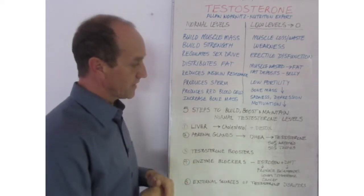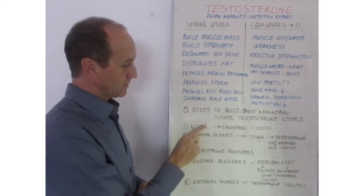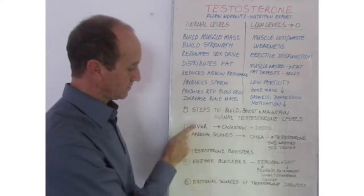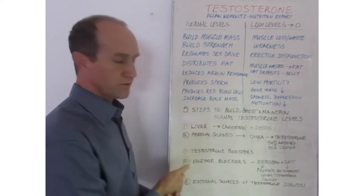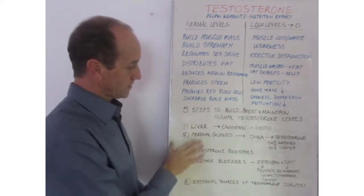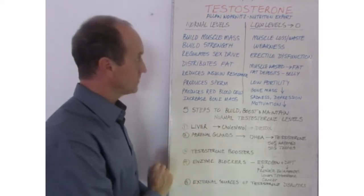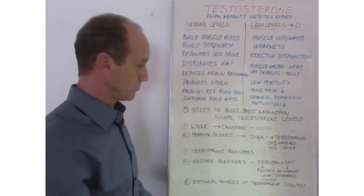Now when the cholesterol is available, it goes to the adrenal glands and it goes to the testes. So the adrenal glands make 50% of the testosterone, and the testes make the other 50%. So it's important to have the adrenal glands in good order and healthy. So there's a way to make the adrenal glands healthy, which I will explain further in this video. So if you stay with me, I will explain to you these 5 steps. But I have to tell you what the 5 steps are so you know. So once you've got those in place, then you can guarantee yourself to have your testosterone levels back to normal.